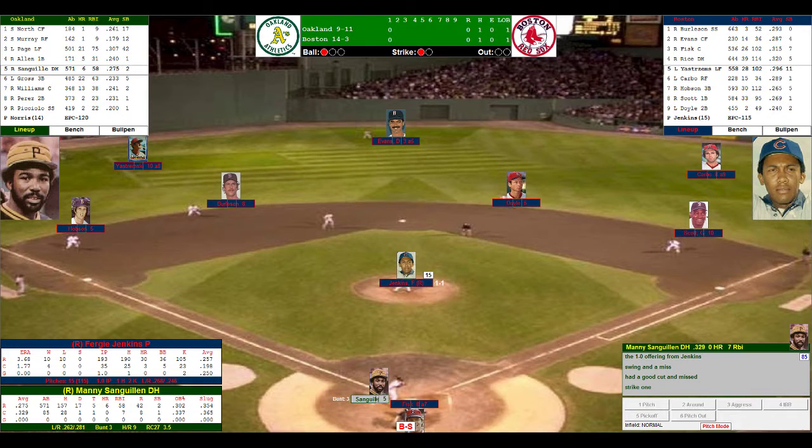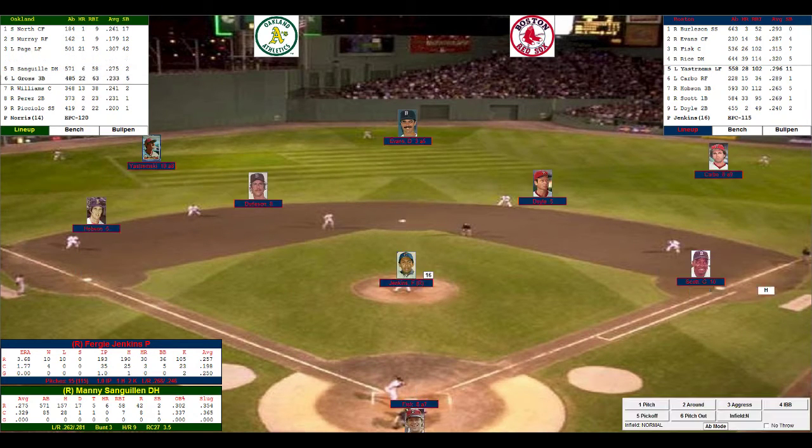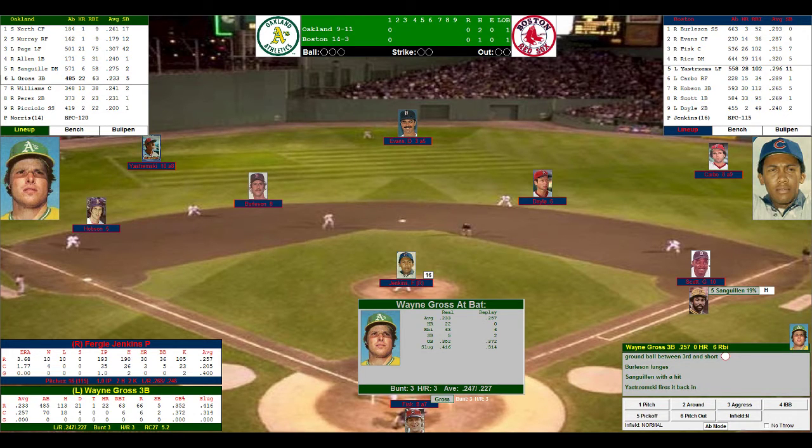Seguin awaits the pitch. Grounds it into left field. Burleson couldn't make the play. Lead-off single. Seguin, an average runner at first. Now bring up the left-handed batting Wayne Gross. The Oakland third baseman's hitting .257. No home runs and 6 RBIs. In 1977, he hit .233, 22 home runs and 63 RBIs. So Gross does have some pop in his bat.